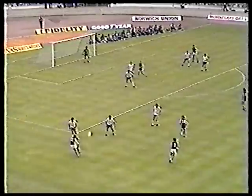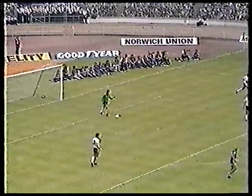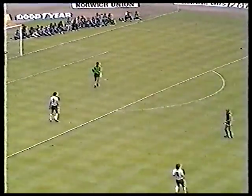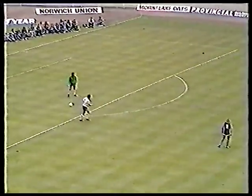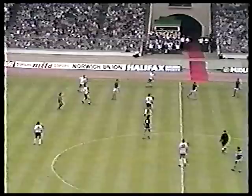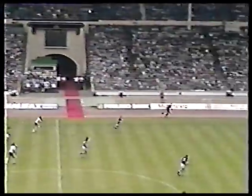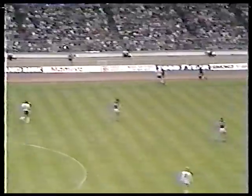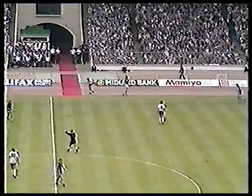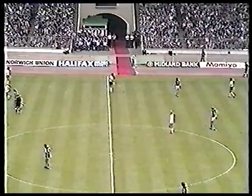Tony Morley. I'm sure Garth Crooks, who has been a guest of the BBC today, will appreciate that goal from his deputy. Just the sort of thing, too, to give Mark Falco some confidence. Hughton. Well, Spurs manager Keith Birkinshaw will be quite pleased with the strength of his squad if he can bring a reserve in and he can produce a goal like that.